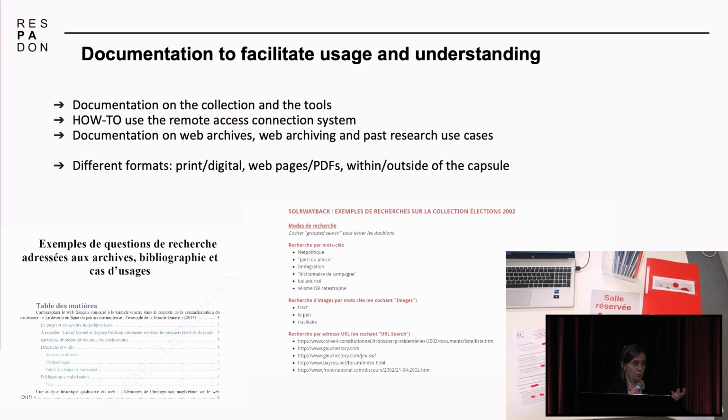We tested several formats for the documentation: either print or digital, in the form of web pages, websites, or PDFs, and some were in the capsule and some were outside the capsule. And that's all for the content of the capsule, and I'll hand it over to Jennifer.